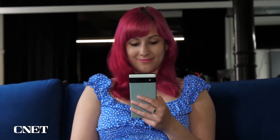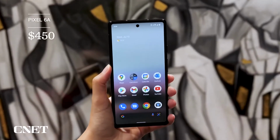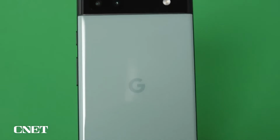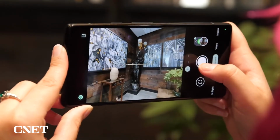The Pixel 6a feels a lot more expensive than it actually is. It's only $450, but it packs a lot of value for that price. It has a similar design as the Pixel 6 and the same Tensor processor, along with a 12.2 megapixel main camera and a 12 megapixel ultra-wide camera.